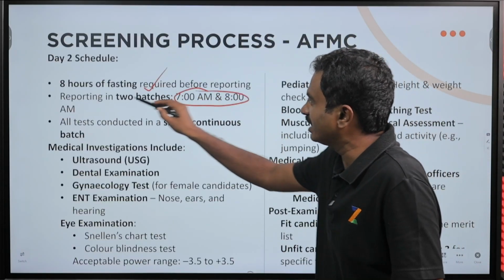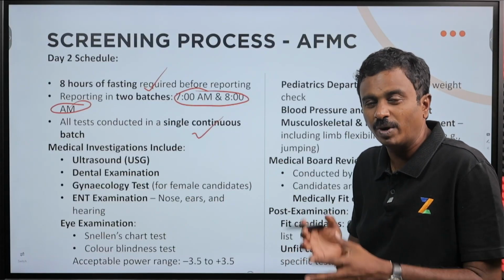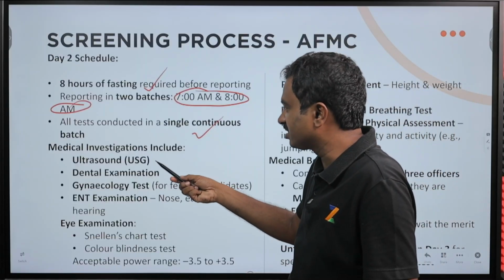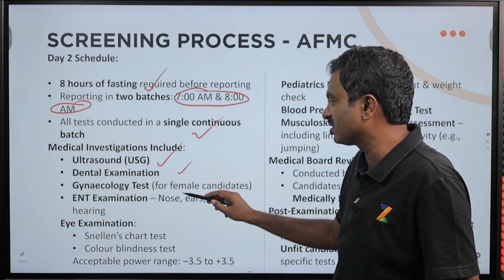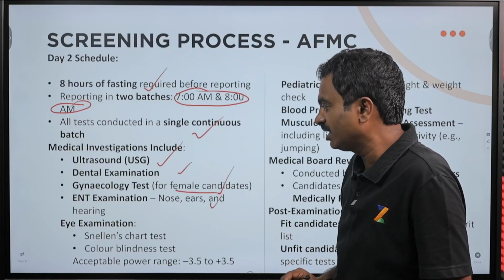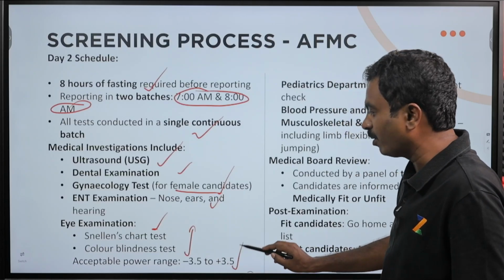Again, reporting is in 2 batches, 7 a.m. and 8 a.m. All tests are conducted in a single continuous batch. One batch goes in for all the batchmates, and one by one they will conduct the test. Medical investigations include ultrasound, dental examination. For female candidates, you have gynecology test, ENT examination and eye examination, the basic tests, and the power range is also acceptable.